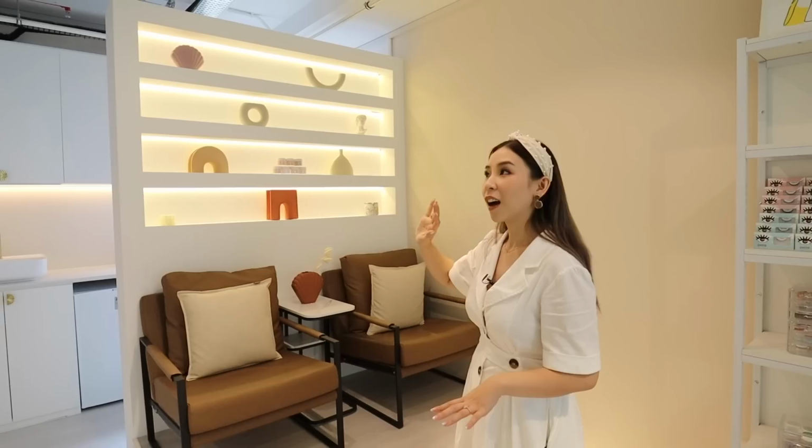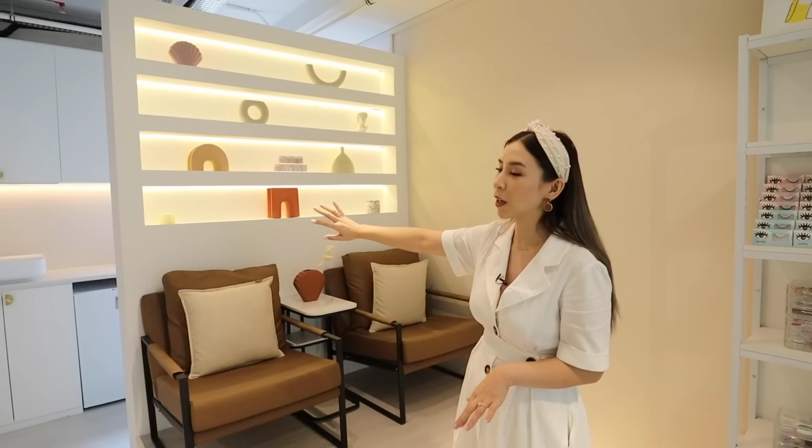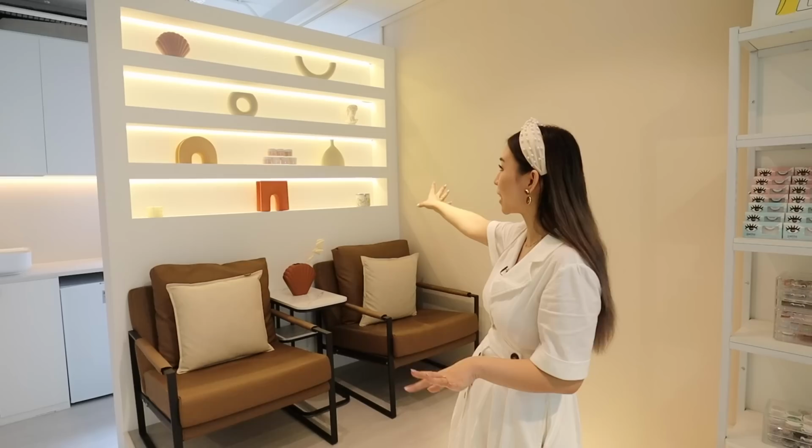I also love this wall or bookcase that we've made to separate the kitchenette. So we've got built-in shelves with some lighting there. I've decorated it with some ceramics that I've collected.